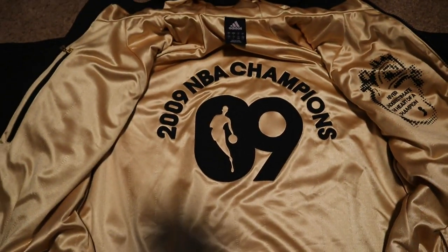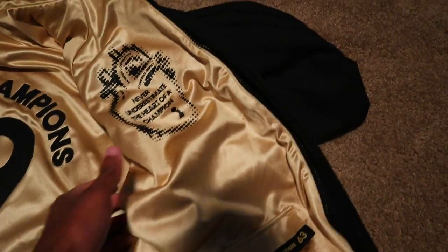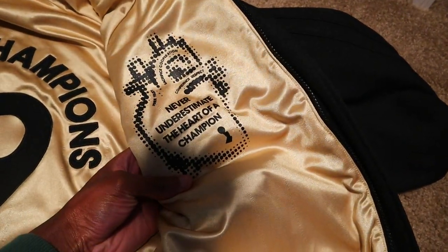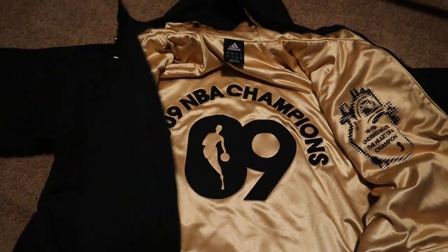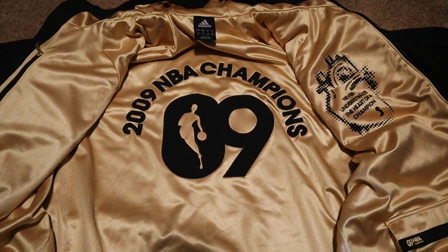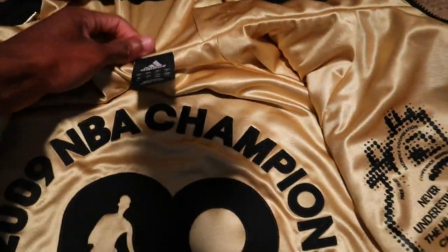Right here you got the 2009 NBA Champions patch right there. You got the "never underestimate the heart of a champion." So pretty cool right here. I was excited when I saw this one. And this was kind of weird because I think somebody was moving so fast they just thought it was a generic Adidas jacket. And it's a men's size large.